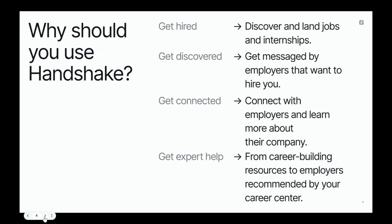Here are a few reasons why you should use Handshake. First off, it's Wayne State University's number one internship and full-time position platform. You can get hired, and you can discover and land jobs and internships. You can also get messaged directly by employers who are looking for people with skills similar to yours. You can get connected with employers, learn more about their company, and even learn about new ones. And you can also get expert help, from career building resources to employers recommended by your career center.